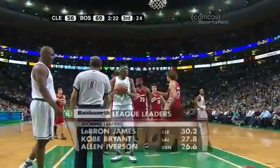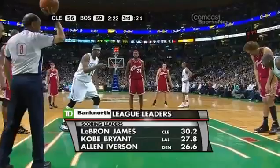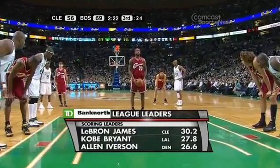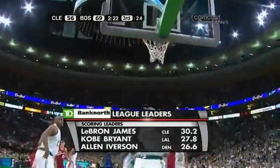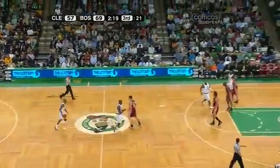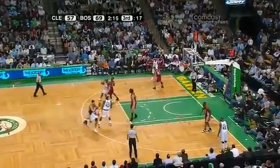Let's take a look at tonight's official league leaders. They're brought to you by TD Bank North, the official bank of the Boston Celtics. LeBron James, #1 in the NBA in scoring, just over 30 a game. Kobe Bryant, Allen Iverson, well behind at this point in the season. It's very, very tough to make up 2.5 points 50 games or so into a season. Those are our league leaders, brought to you by TD Bank North.